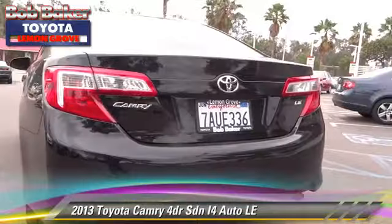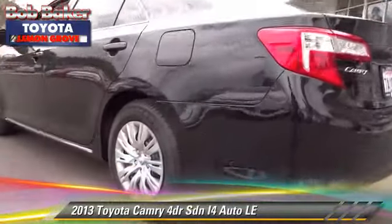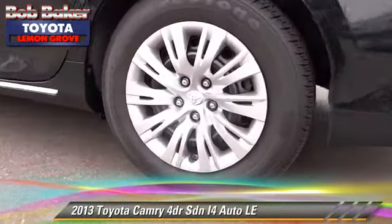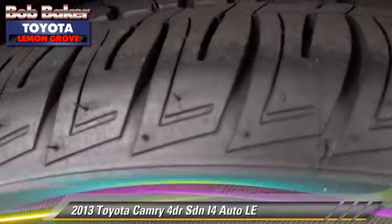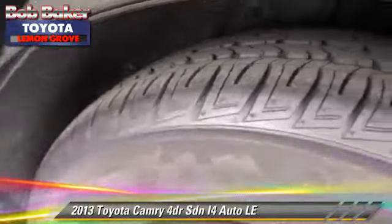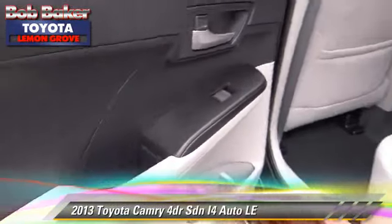Safety features include traction control, stability control, and ABS. Comfort and convenience features include power door locks, power windows, and Bluetooth wireless.